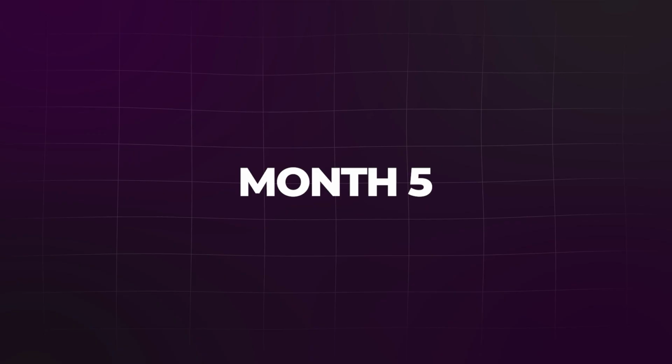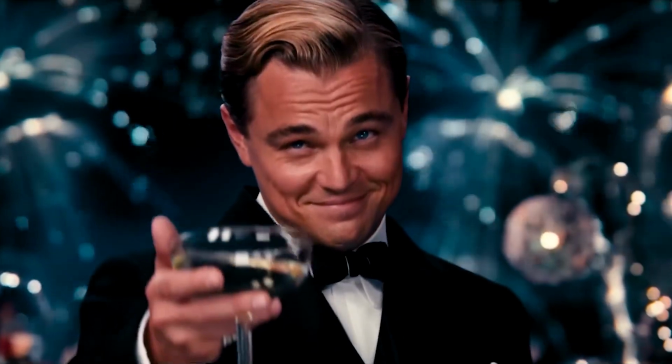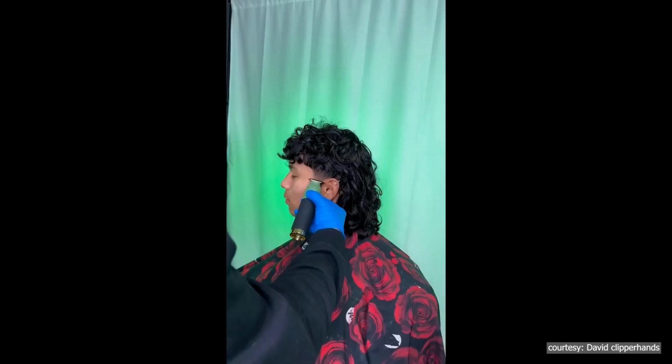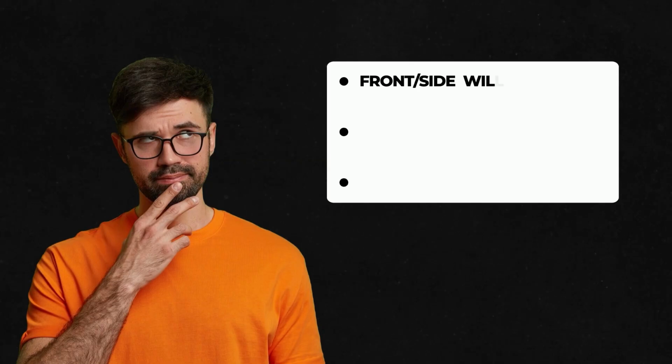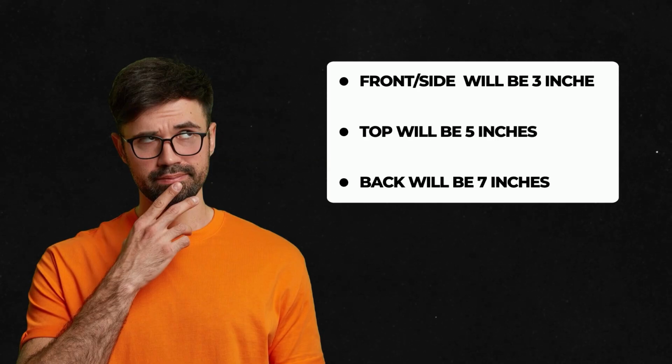Month number 6. Finally, we've reached the end of the process. By the 6th month, your hair will have grown into its perfect mullet shape. The front will be 3 inches, the top will reach 5 inches, and the back will have grown to 7 inches. The mullet is now fully formed, with a noticeable difference between the front and back.